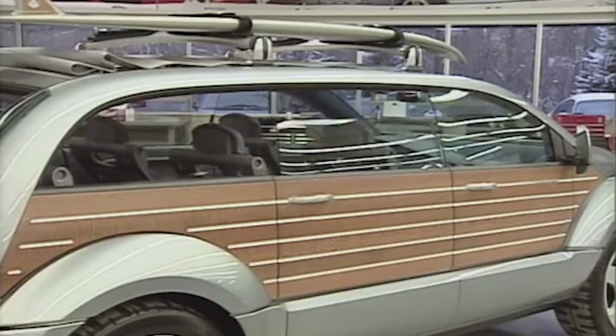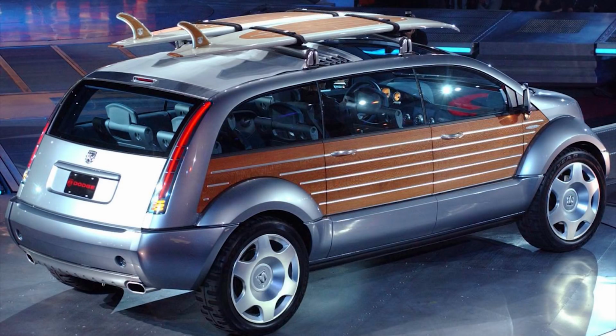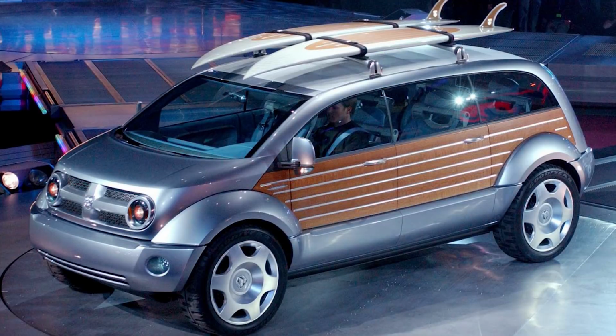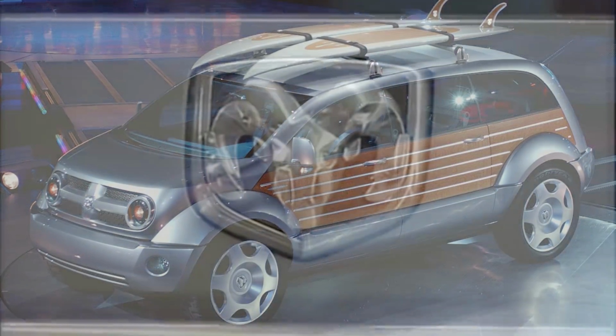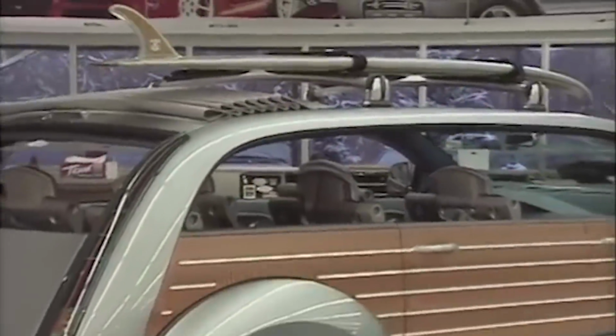All the side glass can go down into the doors, which gives it a more open air feeling, and there are no window frames or B or C pillars to get in the way of the view of the passengers. There's a super long looking wheelbase that stretches out about 120 inches, and the front features the classic Dodge crossbar grille and 2 huge circular headlights.